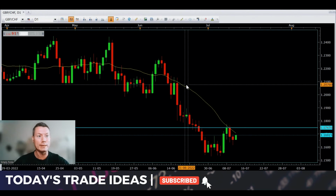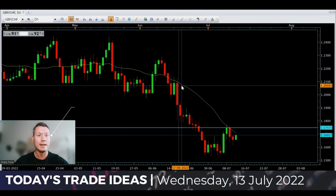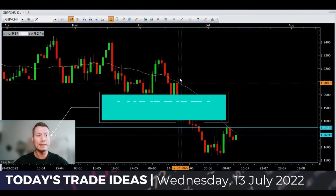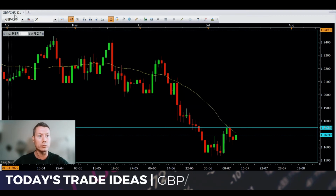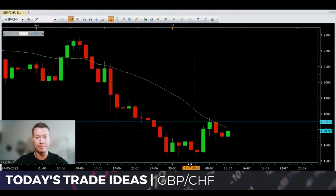Okay, so trades for today, for Wednesday, the 13th of July. There is only one trade that I'm looking at today, guys. And it is this. It is the pound against the Swiss franc. And I'm looking to buy this pair.